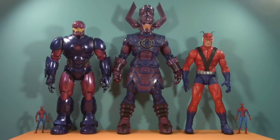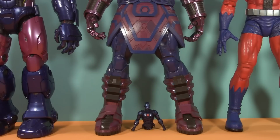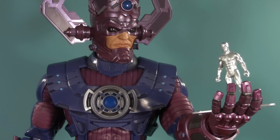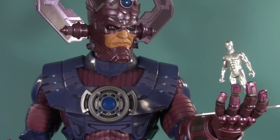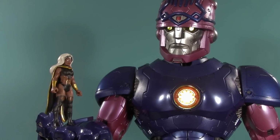For a relative scale comparison, here are all 3 figures with Pizza Spidey and the Spectacular Spider-Man, and as always, here they are with Stealth Iron Man. Hey, William Wallace, do me a favor and don't forget I'm downwind, huh? Of course, if you want to make Galactus appear even larger, you could use a 3 3/4 inch figure like from the Marvel Legends Retro line or Marvel Universe. It's also a great strategy if you want to use this Sentinel as Master Mold.